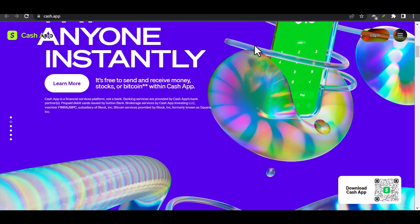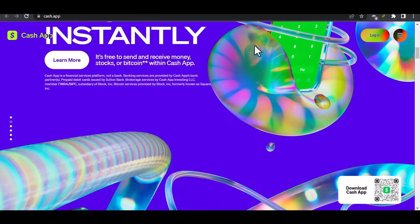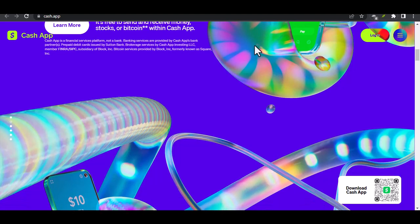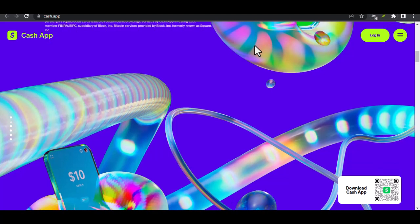Method 2. Online gigs. The internet is full of opportunities. Platforms like Upwork, Fiverr, and Freelancer offer gigs in everything from writing and editing to virtual assistants and graphic design. If you have skills, there's a good chance someone is willing to pay for them.